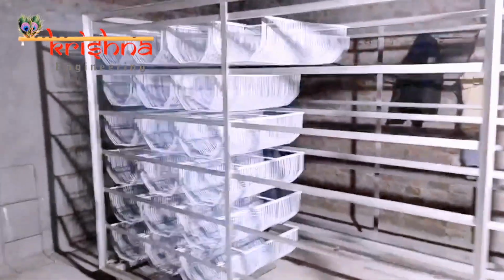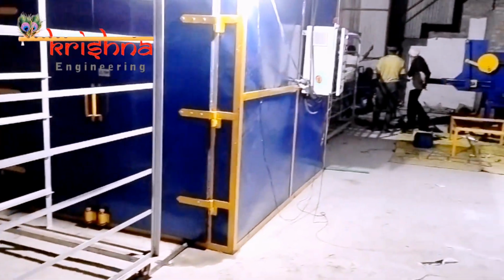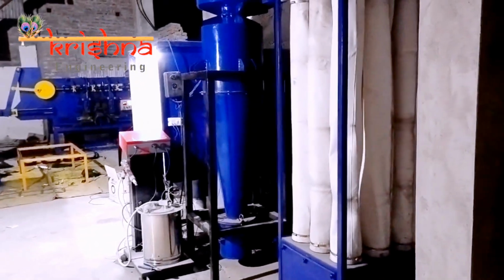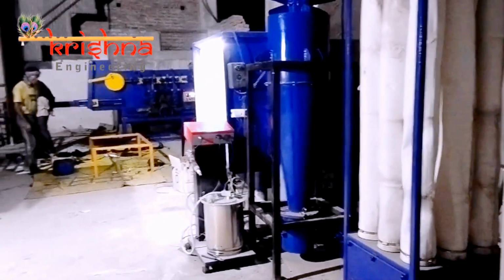Moving forward, our powder coating plant is more than just aesthetics. It's a promise of longevity. From classic finishes to custom hues, this plant guarantees vibrant, enduring colors that stand the test of time. Our commitment to quality is more than skin deep. It's embedded in every layer of our coating process. This isn't just a finish, it's a mark of lasting quality.